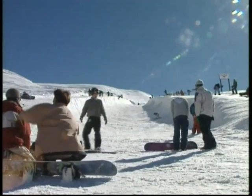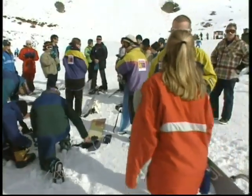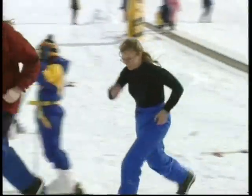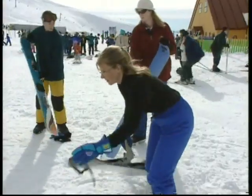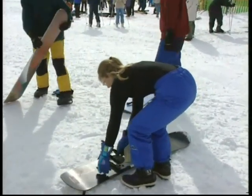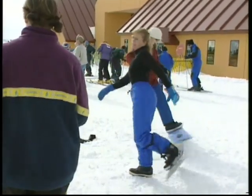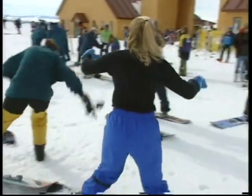I'm heading up the mountain. There's something I've always wanted to try. But before I can take on the tough terrain, I have to train. I feel like I'm going around in circles. I'm going to get used to the board one foot at a time. Now the sliding part. Oh, I'm getting the hang of this.